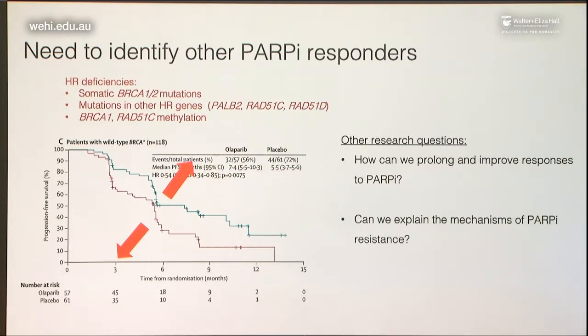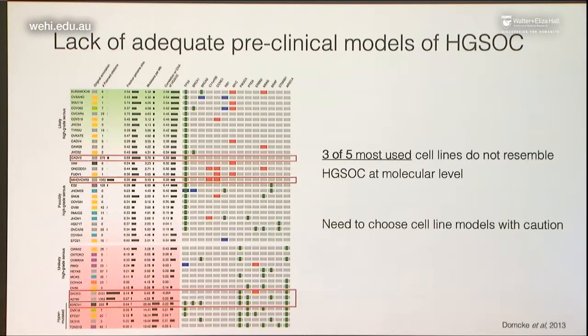Now, other research questions that we can ask is, how can we prolong and improve responses to PARPi, even in the responding patients? And also, can we explain the mechanisms of PARPi resistance? And so to study this, we need adequate models. And as I mentioned before, there's a lack of these in high-grade serous ovarian cancer research. So 3 of 5 most used cell lines, highlighted at the bottom in the red box, do not actually resemble high-grade serous ovarian cancer at molecular level. So we need to choose cell line models with caution.